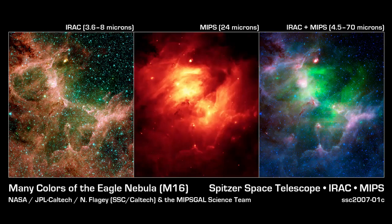Here we have a selection of images side by side of the galaxy, and again, stunning. On the left hand side we have an infrared image showing lots of stars and dust. So obviously the red is dust. It's basically polycyclic aromatic hydrocarbons. Green is gas, and blue are the stars.